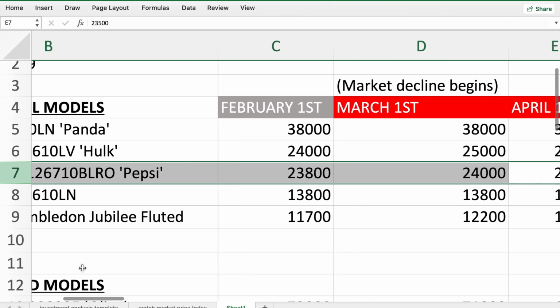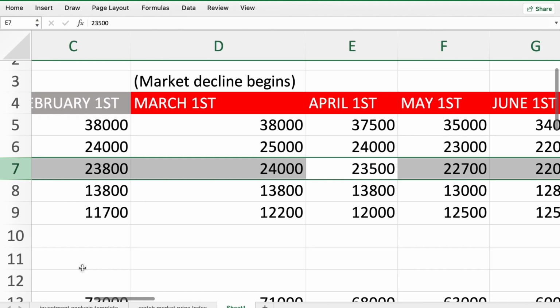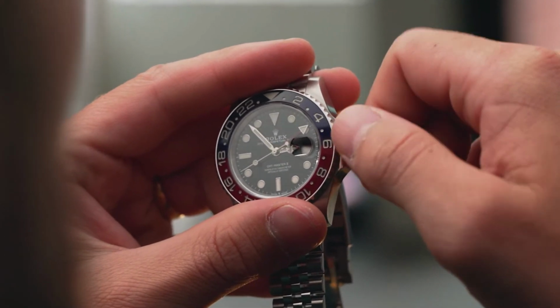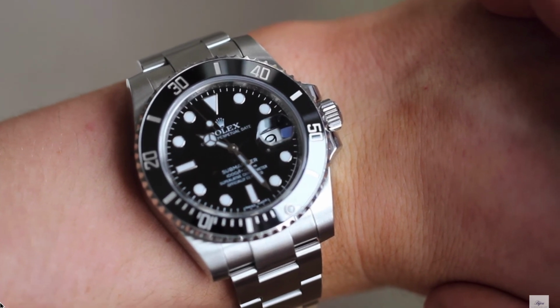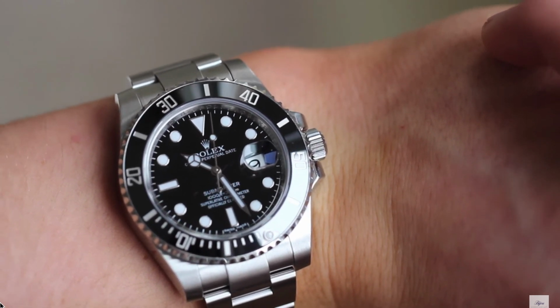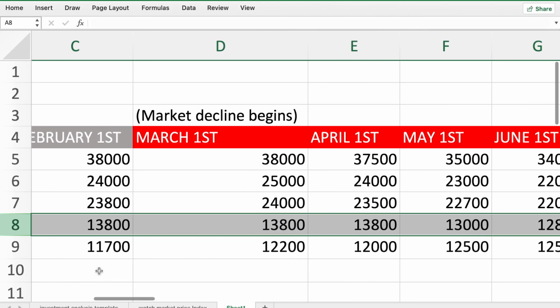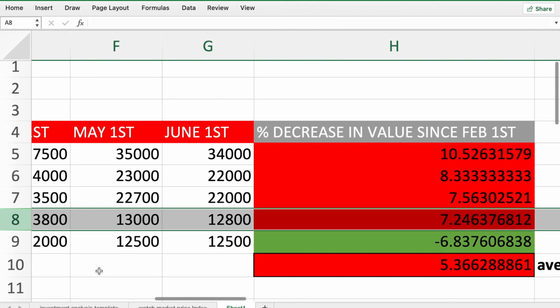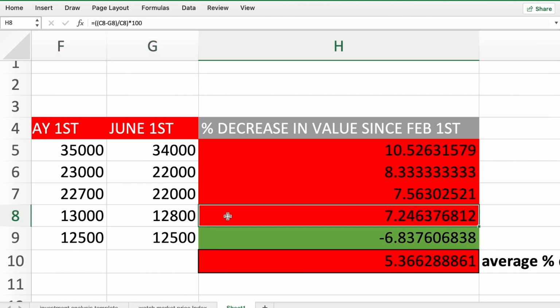The Pepsi, that was in February sitting at around £23,800, and now at June the 1st we're at £22,000 in the market. That's only 7.5% since February. This is an extremely popular model, it is an all-time classic, and of course it's the one that everybody wants. The Submariner, so this is the standard black and the discontinued reference 116610LN. In February that was sitting at £13,800, and since then we've only seen a £1,000 decrease in value, which is just over 7%.